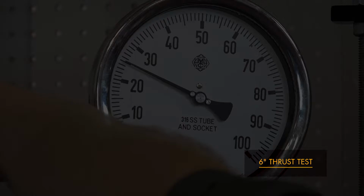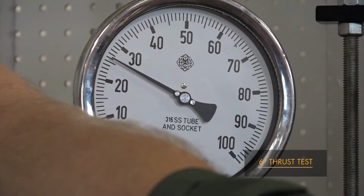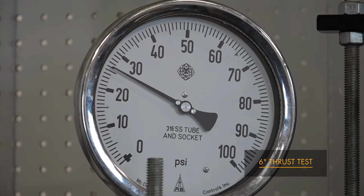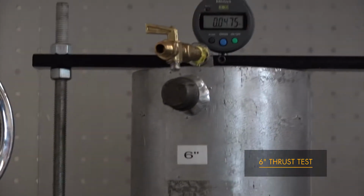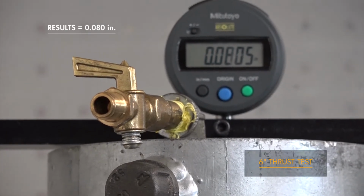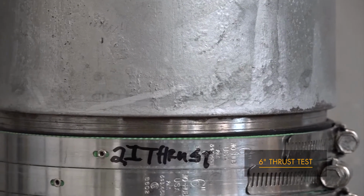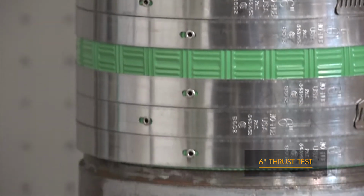The pressure is set to 1 psi and increased by 1 psi after every 30 seconds until the specified pressure is reached. This is 27 psi for a 6-inch pipe. The pressure is then held for an additional 15 minutes. Any leakage or axial joint movement of more than 150 thousandths of an inch shall mean failure.